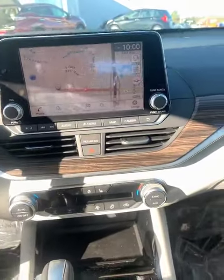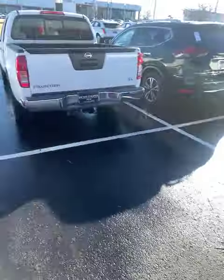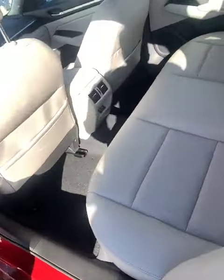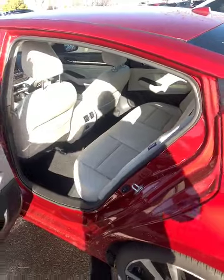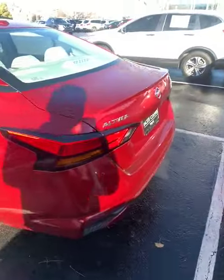That's what your navigation looks like. You're going to have a 360 bird's eye view camera as well, which is pretty cool. Helps you see a lot better. You're also going to have your USB ports down there, so if you've got your grandkids or whoever sitting in the backseat, they can charge their phone or their iPad or anything like that.